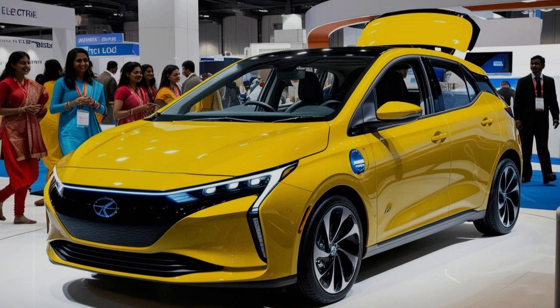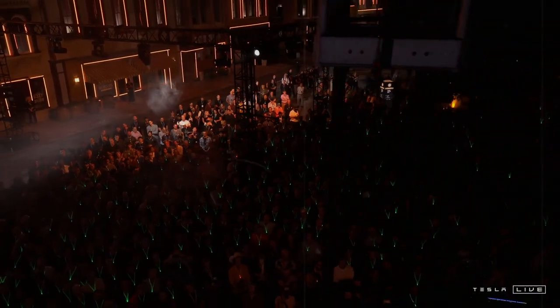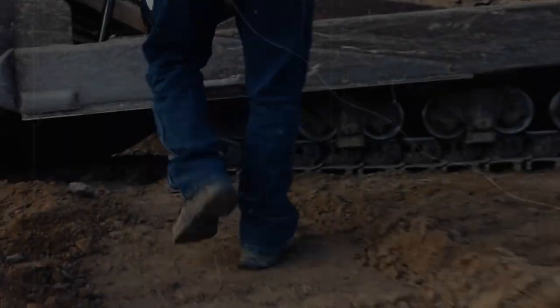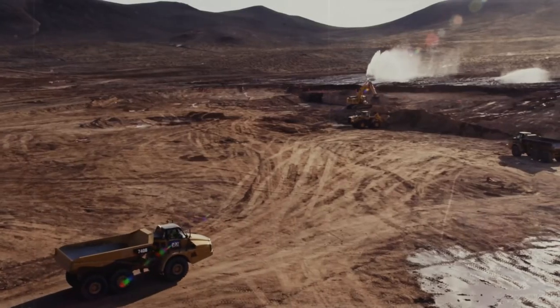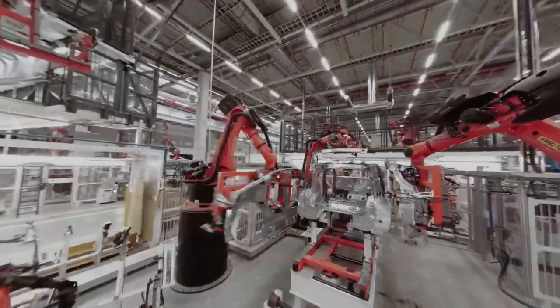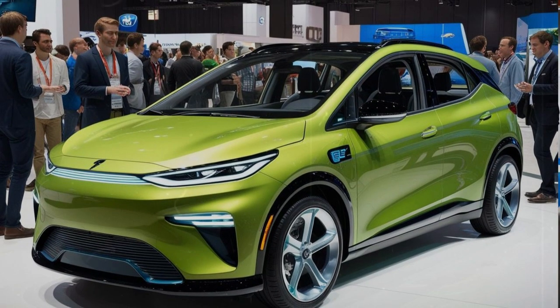Picture a scenario where owning a Tesla becomes more affordable than many compact gas-powered vehicles. That would be a game changer, forcing legacy automakers like Toyota, Ford, and Volkswagen, who currently dominate the budget vehicle market, to react quickly or risk losing relevance. What was once seen as luxury tech could soon become mainstream, and the Model Q might be the catalyst that brings EVs into everyday households.